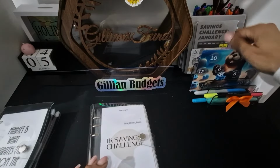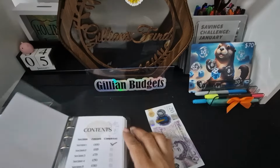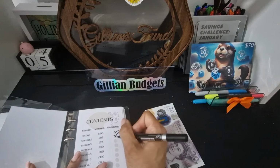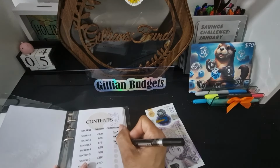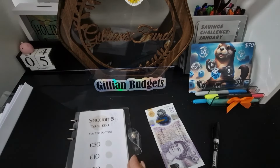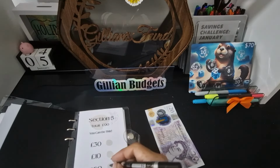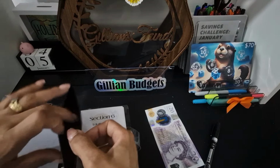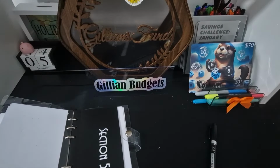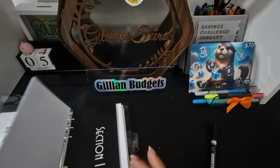Right, the remaining £20 that we have, we will put it towards our 1K savings challenge. So we have completed section 2, we've completed section 3, we've completed section 4. So we are working on section 5. And I'll put the £20 in there. This challenge, I would like to complete it end of February, and it saves £1,000.